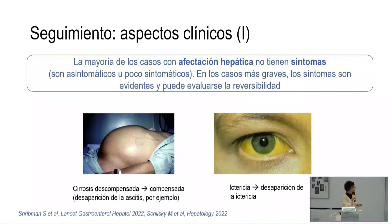But if we have fasciitis, or here we have a decompensated cirrhosis, after treatment we see that it disappears. Ascites, or somebody that is presented with jaundice, that yellowish coloring of the skin and the eye.